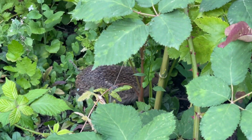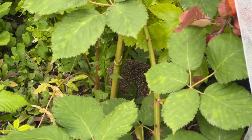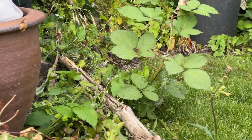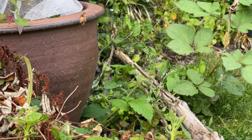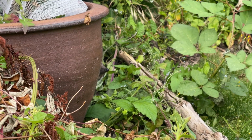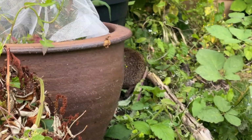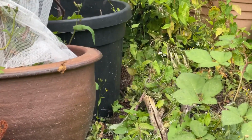And then sure enough, this little, I say little, it was quite a large hedgehog, came round, sniffling its nose round. It was so sweet. I've had all these encounters with wildlife recently. It just makes it real for me why I do things the way I do.